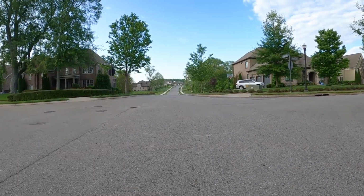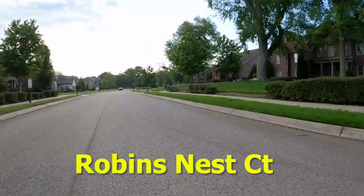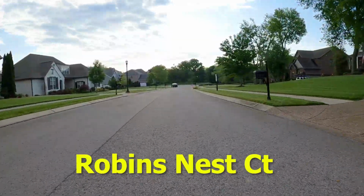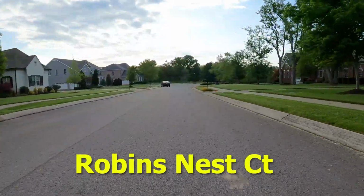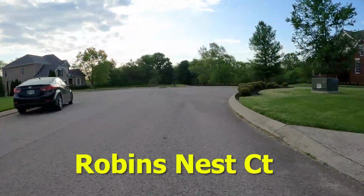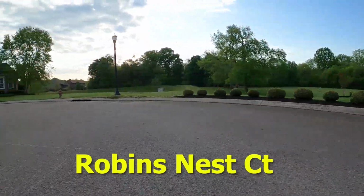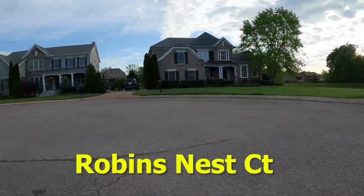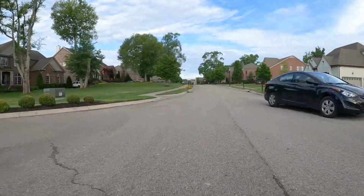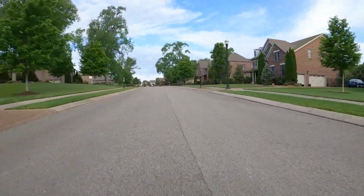Here we are back on Sporting Hill Bridge Road. I'm going to take a left right here. This is Robin's Nest Court. I just wanted to show you what one of these cul-de-sacs look like, or courts that some people would call them. Really nice if you can get a lot. Well, there's not going to be any lots left on a cul-de-sac. If you can get an existing home on one of these, there's not going to be a lot of traffic. It's really good if you have children. They can go out and ride their bikes and just very peaceful.